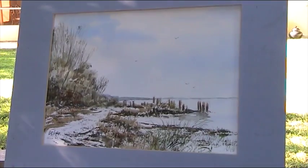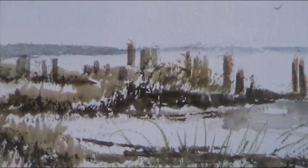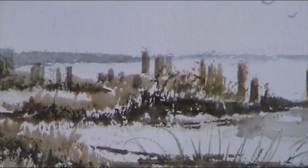I hope you enjoyed that. Let's zoom in so you can see what I've done with those trees. And there's that bit of forest, well, wood. It's just so gorgeous here, especially when the weather's like this. And this is late autumn.